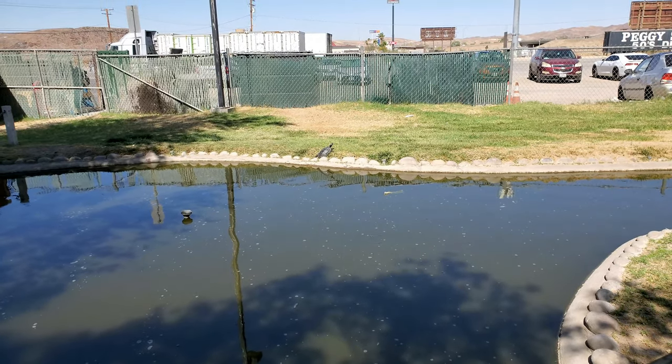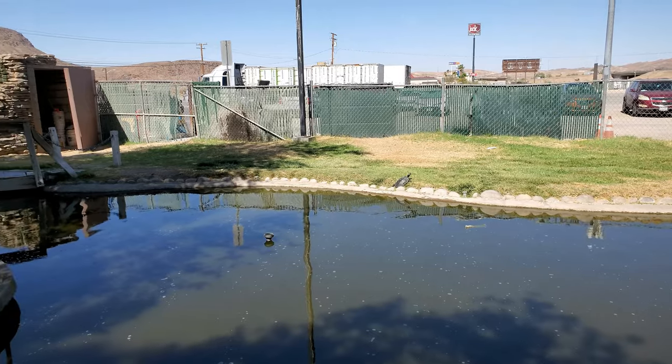I remember coming here as a kid. I don't remember too much, but I also remember visiting a dinosaur park outside of Palm Desert. I think that's the one from Pee Wee Herman's adventures. I'll have to visit that one another time. But it's actually really neat back here. And there's a turtle over here.